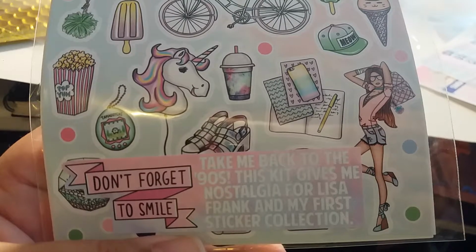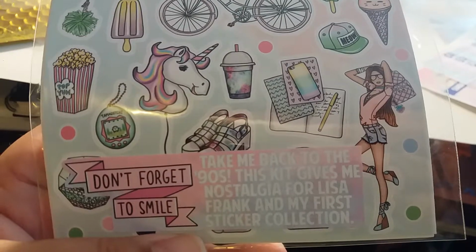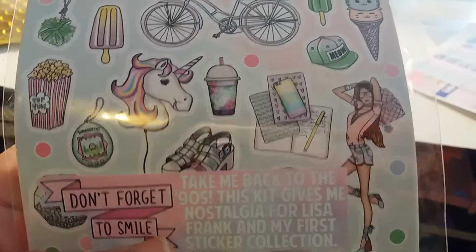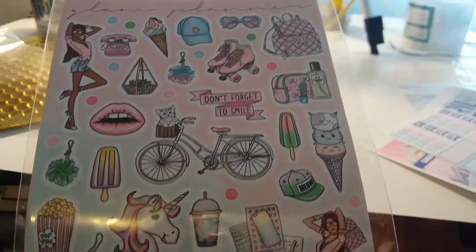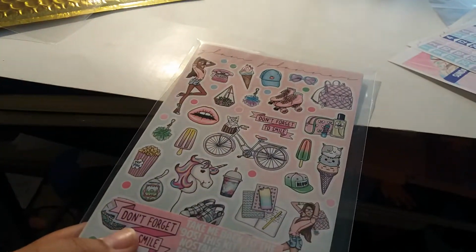This kit gives me memories of Lisa Frank and my first sticker collection. Oh yeah, totally. It does.